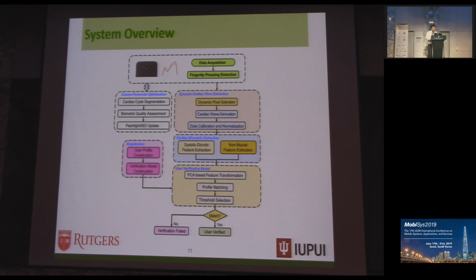So let's come to our system design. I will first talk about the overall picture of our system. First, the data acquisition is initialized with both the built-in camera and the flashlight turned on, by detecting whether the camera is covered by a fingertip. Next, we design a gradient-based optimization technique that adapts the camera configuration, including the flashlight intensity and the ISO, to mitigate the impact of the ambient light condition.